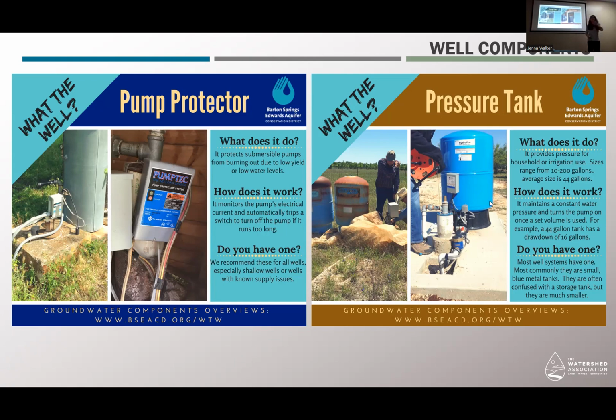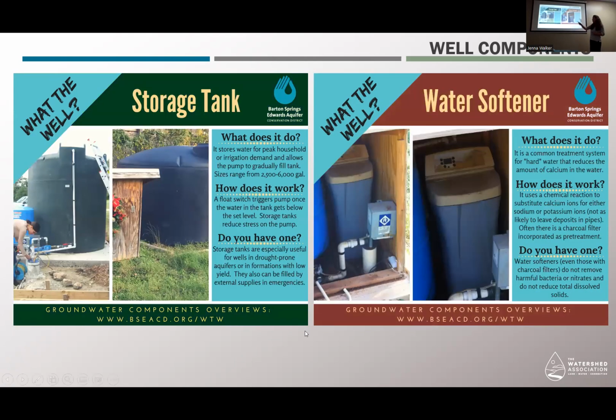A storage tank is even better. A storage tank is usually those big black tanks that sit next to a pump house. And that allows the pump to fill a large volume of water, and then it senses the demand when it drops below a certain volume.